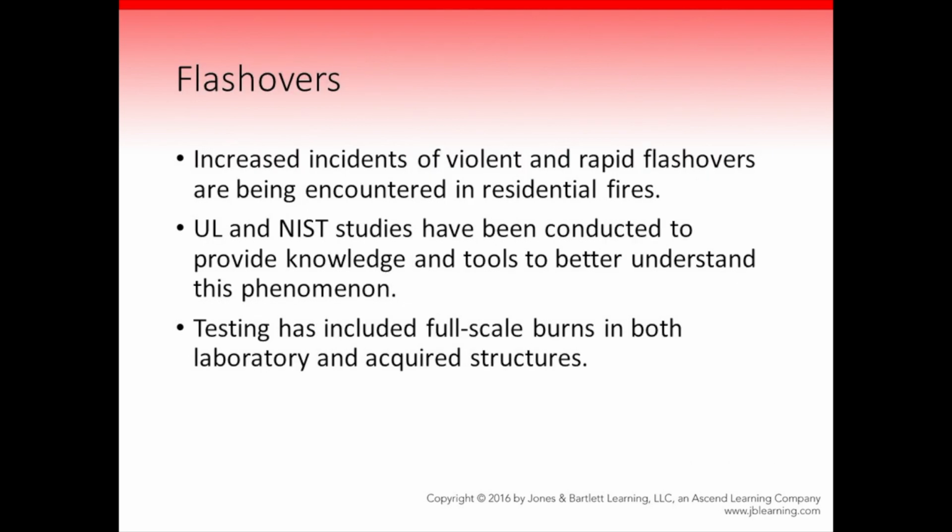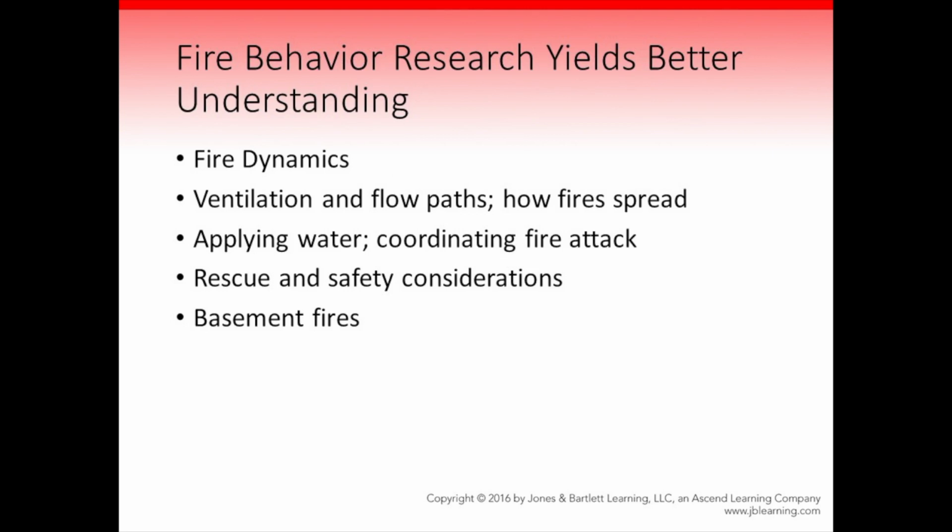Flashovers. Increased incidents of violent and rapid flashovers are being encountered in residential fires. UL and NIST studies have been conducted to provide knowledge and tools to better understand this phenomenon. Testing has included full-scale burns in both laboratory and acquired structures. UL and NIST experiments include component testing of modern furnishings, furnished room experiments, full-scale house burns in the laboratory, and full-scale burns in acquired structures.